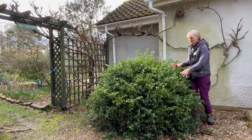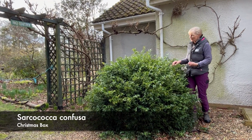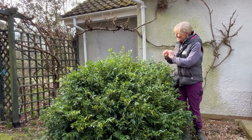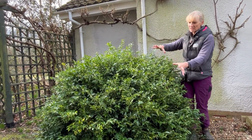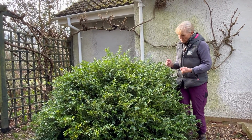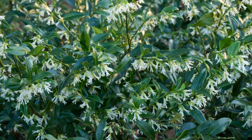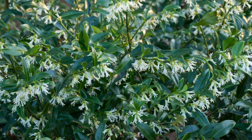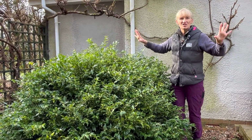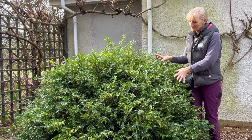This is one of the best shrubs for winter scent. Sarcococca confusa, otherwise known as Christmas box. Christmas because it usually starts flowering then. It's a lovely rounded evergreen shrub with lovely glossy evergreen leaves, and then from about Christmas onwards, each stem is clothed with these hanging spidery white flowers which emit the most beautiful sweet honey scent, and it sends it over such a large area, up to 30 yards away you can smell this beautiful flower.